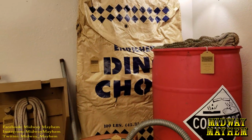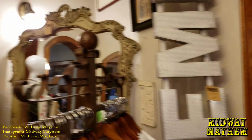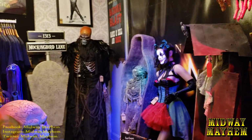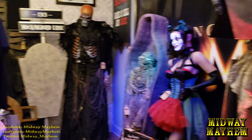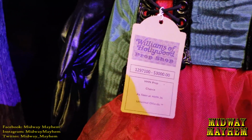And that's kind of interesting considering, what's going on over there? Construction. Saw the Bates Motel t-shirts, signage here. Let's check out the Horror Night section. Yep, there's one chance. And I already see the other one. Yes, this one came back. It was gone for a while, but it's back. It's also $3,000.